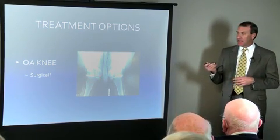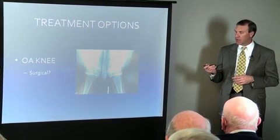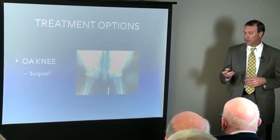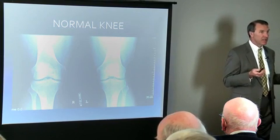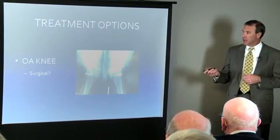This happens to be more in the outside or lateral compartment, and unfortunately it's both sides, and this poor lady has had a terrible time walking. I don't know that you treat that non-surgically. There's not a lot you can do for that. Let me go back to that one just a second.